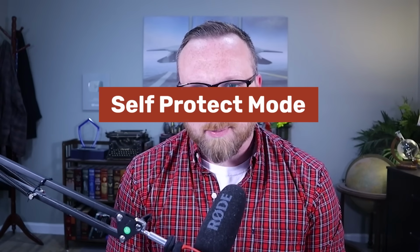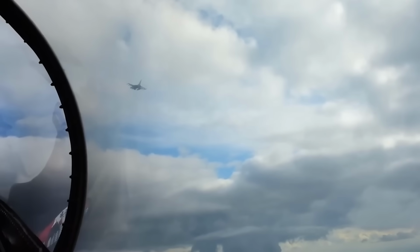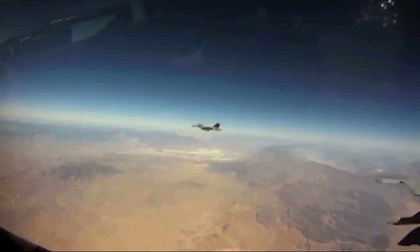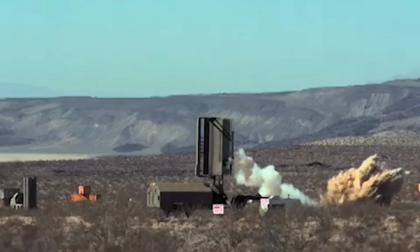The self-protect mode involves integrating the HARM missile with your onboard radar warning receiver. So as you're flying your F-16 around in contested airspace and the radar warning receiver realizes that you're being targeted by an enemy radar array, it immediately relays the exact location of that array to the HARM missile. It then notifies the pilot that the HARM has a target and says, you might want to launch this missile so you can take out that enemy array before it takes you out.